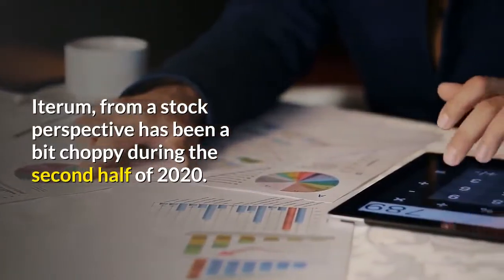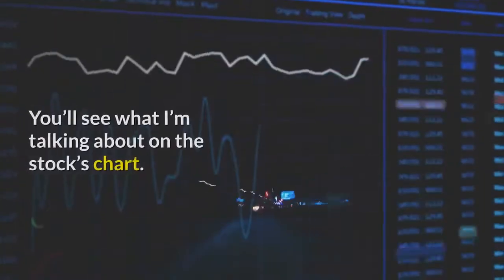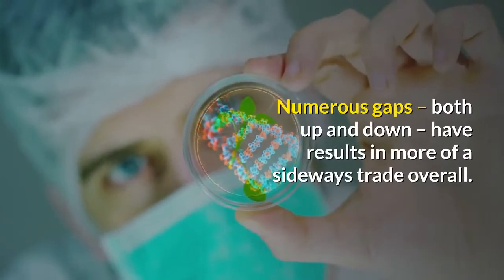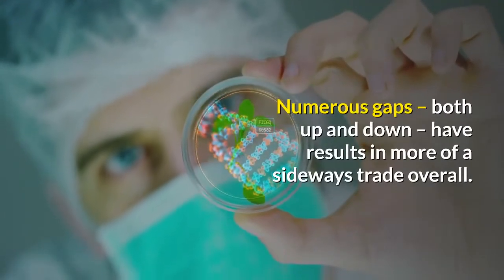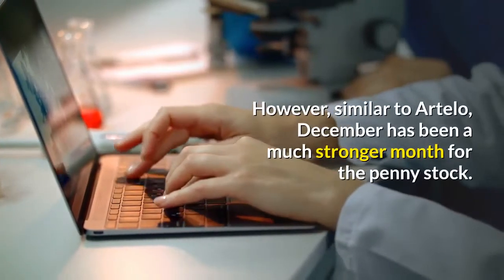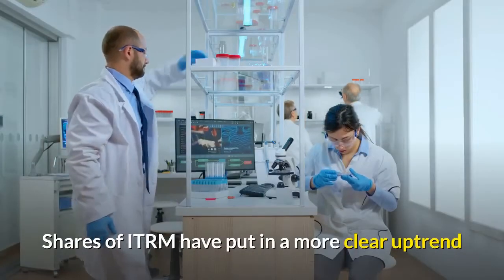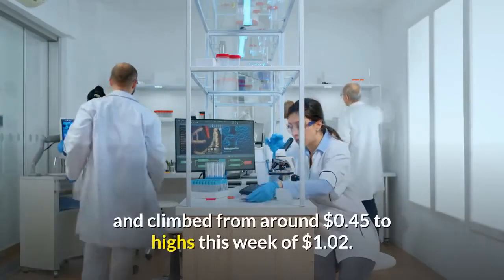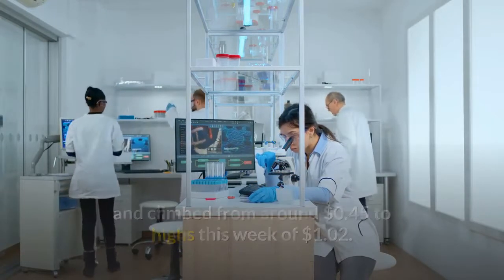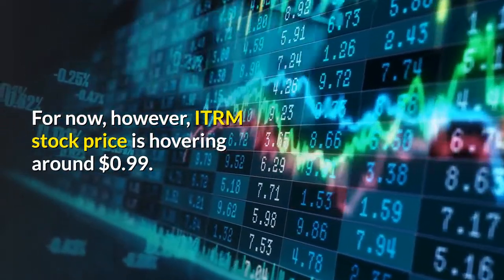Iterum, from a stock perspective, has been a bit choppy during the second half of 2020. You'll see what I'm talking about on the stock's chart. Numerous gaps, both up and down, have resulted in more of a sideways trade overall. However, similar to Artelo, December has been a much stronger month for the penny stock. Shares of ITRM have put in a more clear uptrend and climbed from around 45 cents to highs this week of $1.02. For now, however, ITRM stock price is hovering around 99 cents.